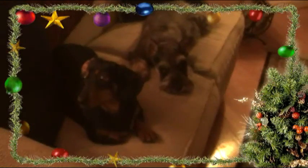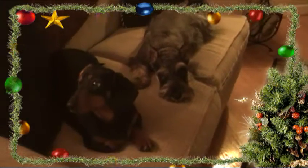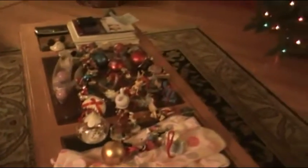Hey, look, what's this? I think it's a different year. These are the good doggies. Good doggies, yay! Do we have 2008 up there? More ornaments to put on the tree. Lots of Disney ornaments.